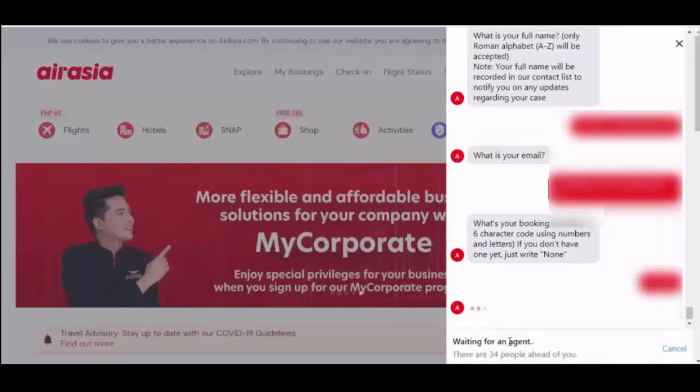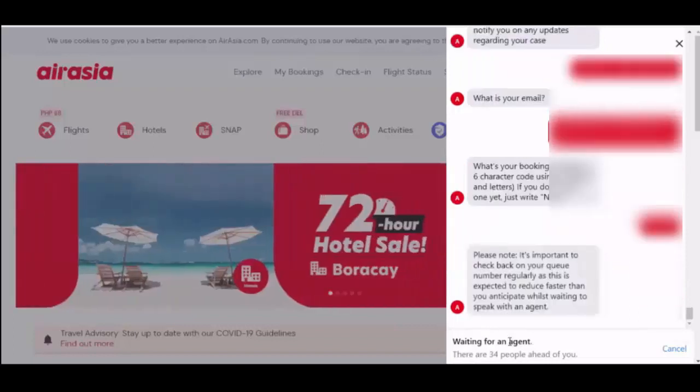Waiting for an agent, there are 34 people ahead of you. Please note it's important to check back on your queue number regularly, as this is expected to reduce faster than you anticipate whilst waiting to speak with an agent.